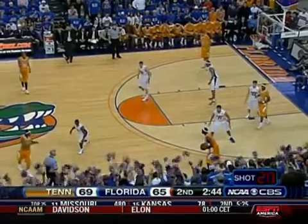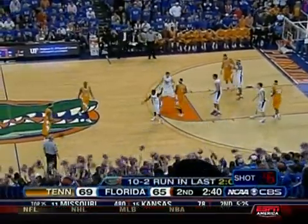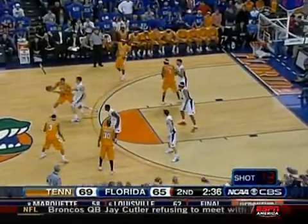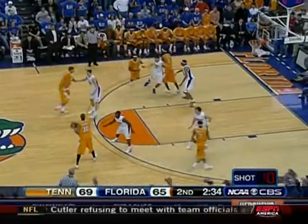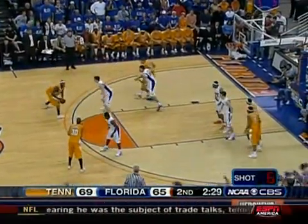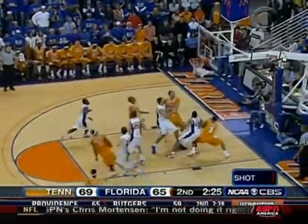Volunteers led earlier in this half by 16 points. A lot of standing around at the moment by Tennessee. They're trying to work the clock. Shot clock at 10. Screen by Williams. Tyler Smith with 3 over Parsons.